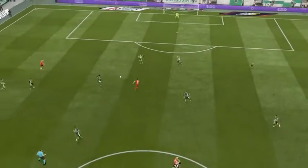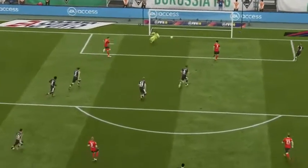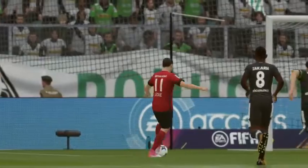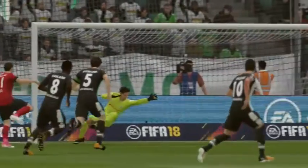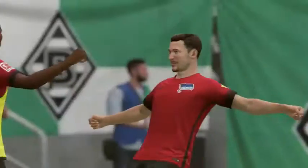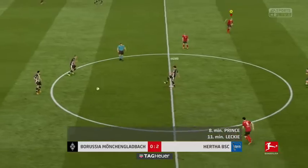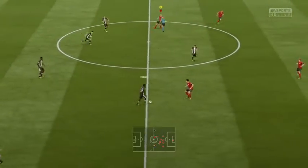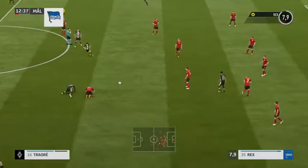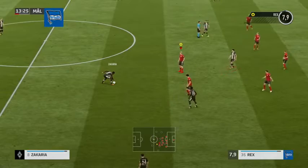It's a great spell for this team. Two goals in rapid succession. Different angle on it here. Restarting at 2-0. Ibrahima Traore. The referee asserting his authority here early on, giving that free kick.